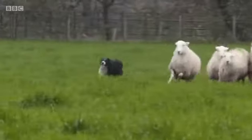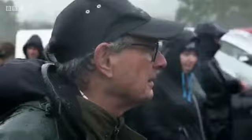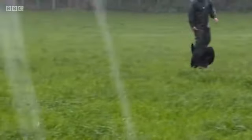1,200 guineas, 13. 1,300 guineas. On the fence, I take it at 1,300. 1,300 guineas. 14, sir.